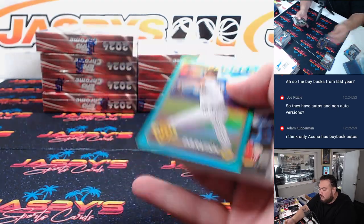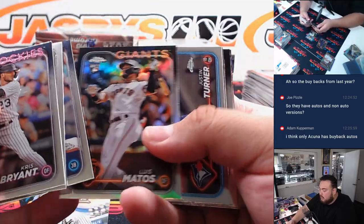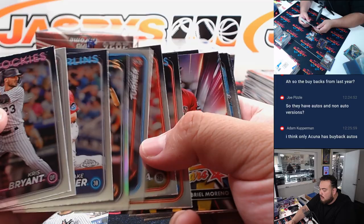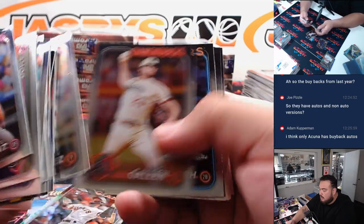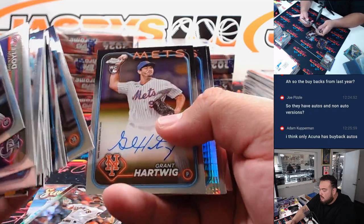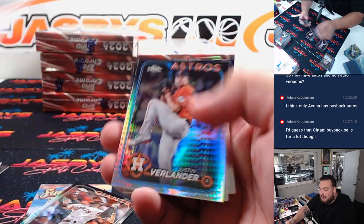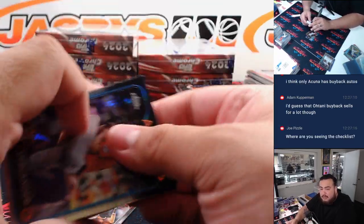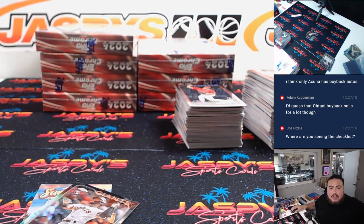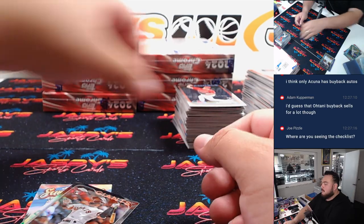Darvish to $199. Luis Montes is a refractor there. And Hartwig auto. Yeah, probably a lot. Maybe they're saving them for like Update too. I have Beckett. I'll drop the link right here. I usually use Beckett now, man. Card Connection kind of basically shut down.